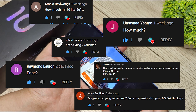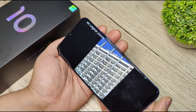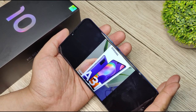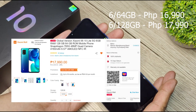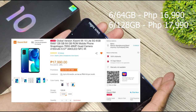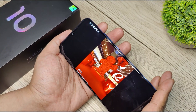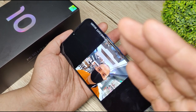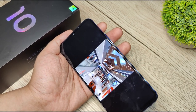And gaya nga ng mga tanong ni Raymond Lavron, Unsawa Isama, Arnold Davi Wongs, Robert Escaner, Alvin Santilan, and also Trio Vlog, magkano ba ang ating Mi 10 Lite 5G at saan mo nga ba pwedeng bilhin ang ating smartphone? So yung 6 and 64 gigabyte na variant retails for 16,990 pesos, while yung 6 and 128 gigabyte na variant is 17,990 pesos. And nabili ko siya guys sa Lazada. I'll be putting the direct link sa comment section below para at least ma-add to cart niyo na siya at pwede niyo na siyang mabili, and available din ang COD for this.